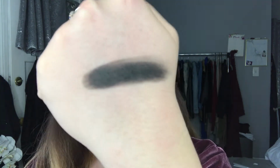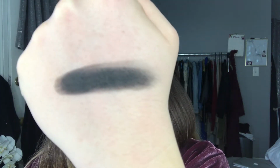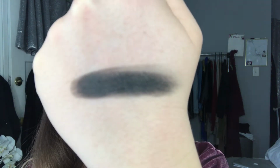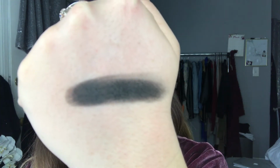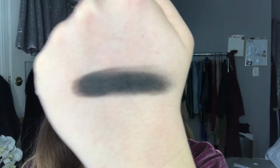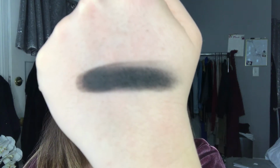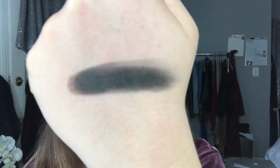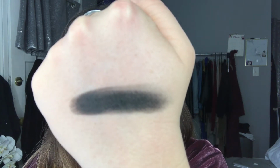So last but not least, this is the final shade. This is in the color Noir, and it's just a matte black. I actually had to swatch this one a couple times because it's not very pigmented and the payoff of it is not too dark, but I actually kind of like that in a black eyeshadow because black eyeshadows are very unforgiving sometimes, so it's nice to be able to build up your black instead of having to, you know, mess up.